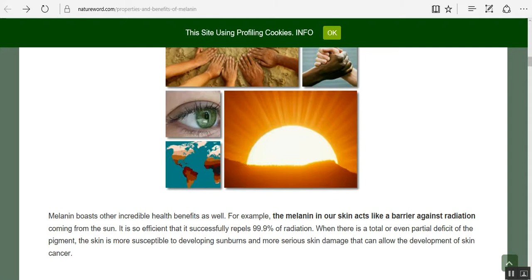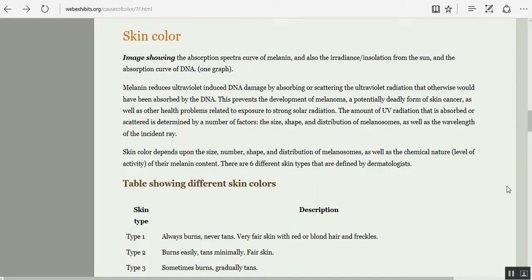And I'm going to read another parallel article about the melanin as well. Alright, so we're going to read in this article skin color, but we're going to skip down to that second little paragraph there. It says melanin reduces ultraviolet induced DNA damage by absorbing or scattering the ultraviolet radiation that otherwise would have been absorbed by the DNA. This prevents the development of melanoma, a potentially deadly form of skin cancer, as well as other health problems related to exposure to strong solar radiation.